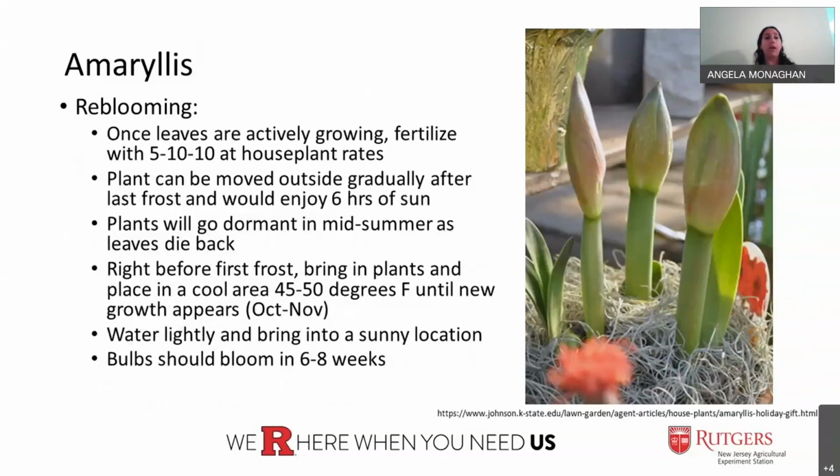And again, with reblooming, once the leaves are actively growing after the flower is spent, you want to fertilize with a 5-10-10, and just follow the label for houseplant rates. Don't over-fertilize, that can cause burning. The plant can be moved outside gradually after last frost, so maybe around the beginning of June, and they do like about 6 hours of sun, so part sun, almost full sun. And then plants will go dormant around midsummer, so all the leaves are going to die back. But don't freak out, because your Amaryllis bulb should be okay. They're just going dormant.